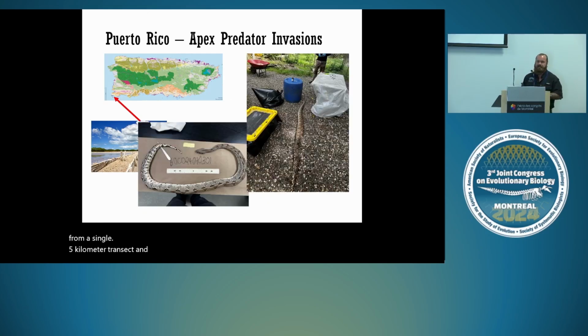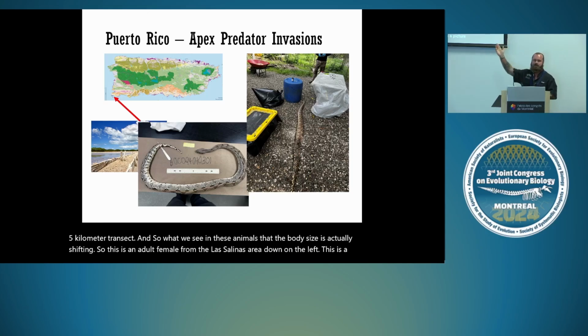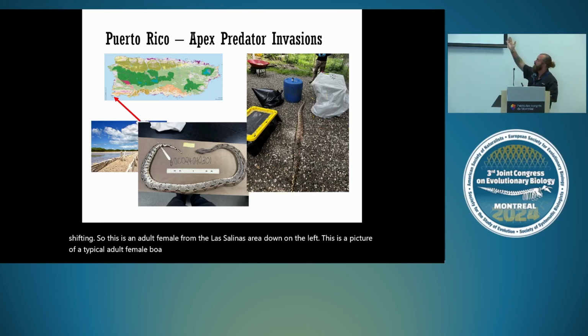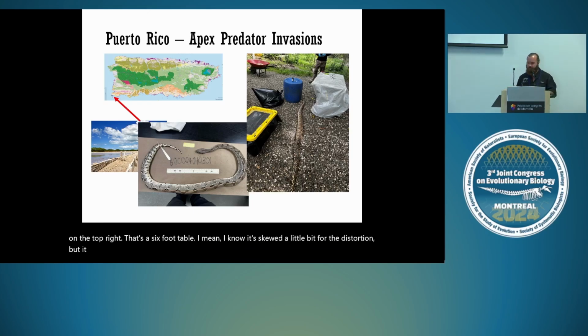And so what we see in these animals is that the body size is actually shifting. So this is an adult female from the Las Salinas area down on the left. This is a picture of a typical adult female boa constrictor that was captured from a forested area on the top right. That's a 6-foot table. I mean, I know it's skewed a little bit for the distortion, but it was an over 8-foot snake, which is much more typical for boa constrictor.